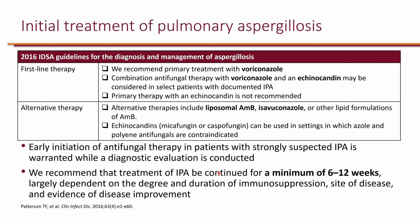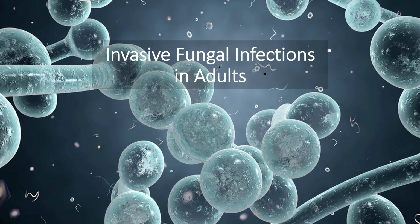Another thing to keep in mind is that reducing doses of or eliminating altogether immunosuppressive agents when feasible is advised as a component of anti-aspergillus therapy. This concludes this presentation.